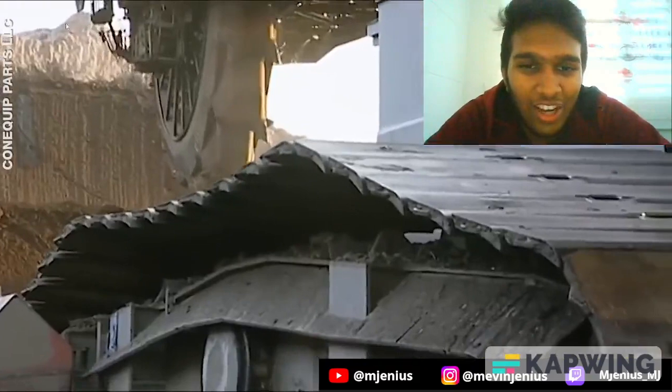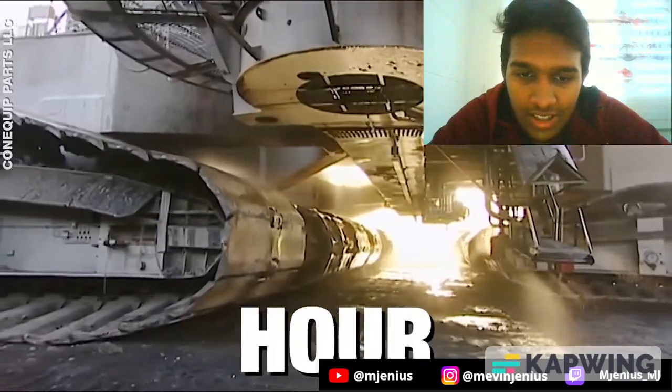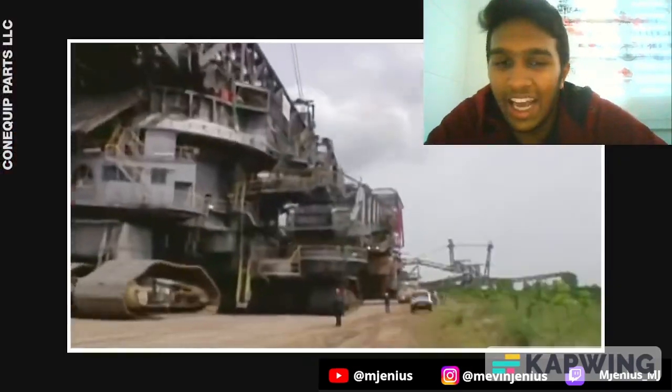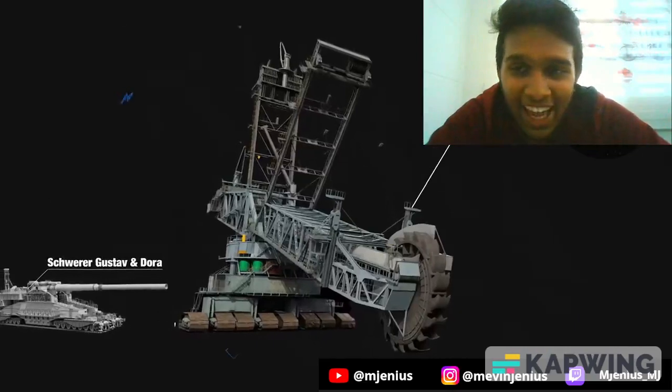So this beast doesn't just sit in one place. When it's done eating through one mountain of coal, it moves on to the next. At a speed of around 1 kilometer an hour, this giant can take weeks or months to get to the next location. And any road it drives over has to be rebuilt, because it literally crushes and destroys the concrete it passes over. Have you ever seen any of these giants up close?